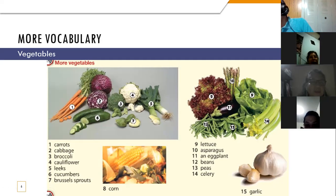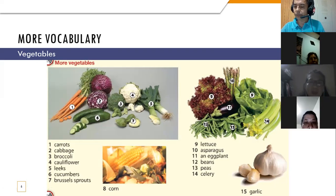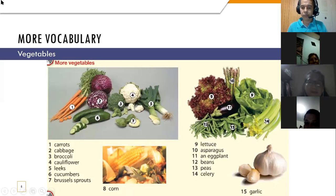One. Carrots. Two. Cabbage. Three. Broccoli. Four. Cauliflower. Listen. Five. Leeks. Six. Cucumbers. Seven. Brussels sprouts. Eight. Corn. Nine. Lettuce. 10. Asparagus. 11. An eggplant. 12. Beans. 13. Peas. 14. Celery. 15. Garlic.